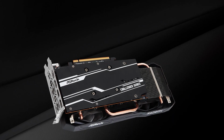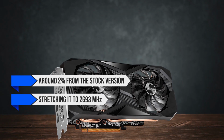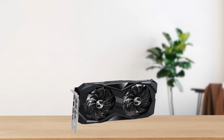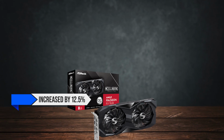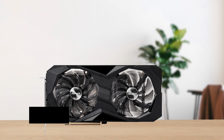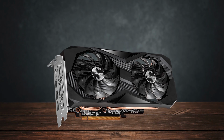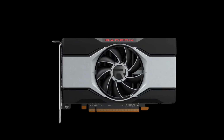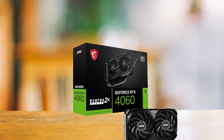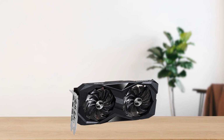To start from scratch, the boost clock has been upped by around 2% from the stock version, stretching it to 2693 MHz, along with a higher number of TMUs from the previous generation. In addition, the number of cores has also been increased by 12.5%, totaling 2048 cores. This and the new architecture lead to a staggering 20% performance gain from the previous generation RX 6600 and even outclasses the 8GB variant of the RX 6600 XT. Comparing it to Nvidia, the card gives a tough time to the more expensive RTX 4060 and even beats it in some titles. With such a performance, the card is sure to produce some definitive heat.